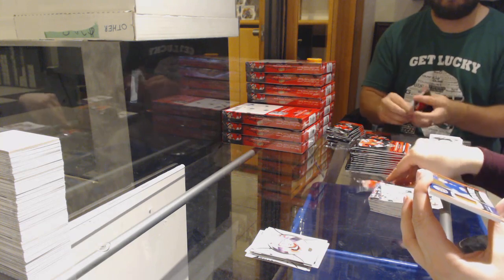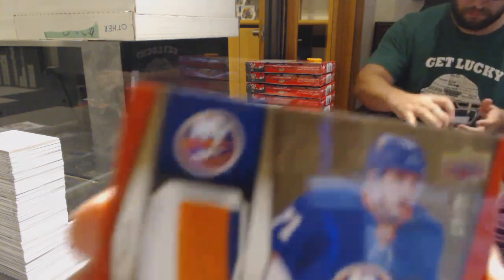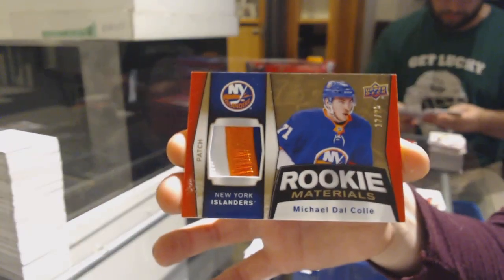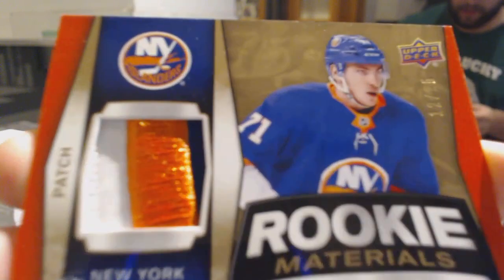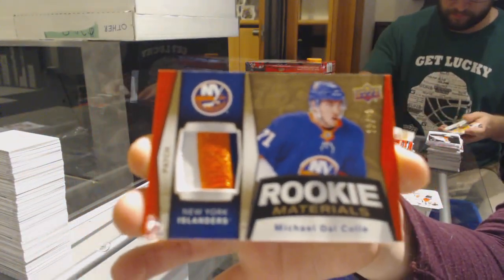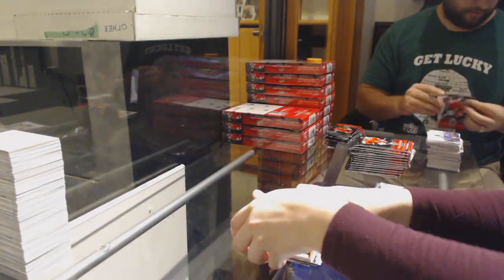We've got a rookie materials patch number 225 for the New York Islanders, Michael Dalcole. It's a good box. This is a very good box. Watch, I'm going to get a Carter Hart Young Guns canvas in this box just to top it off. Wouldn't it be?